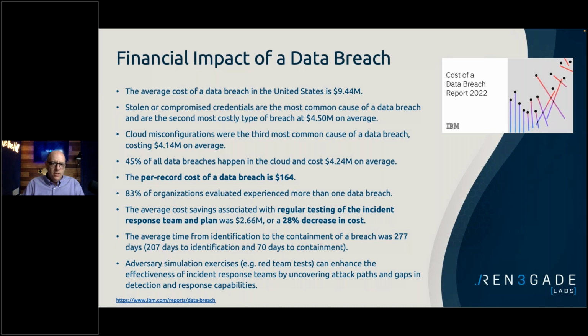And one of the key elements of testing those capabilities is penetration testing. In particular, being able to do red team and purple team exercises where adversary simulations are occurring and your teams are actively hands-on keyboard involved with stopping those activities. That's the type of training that really helps to result in that 28% decrease in cost.